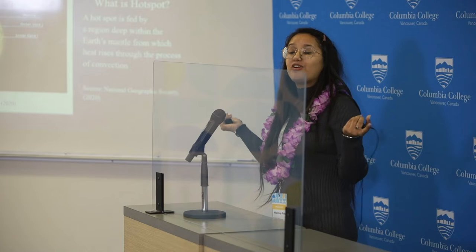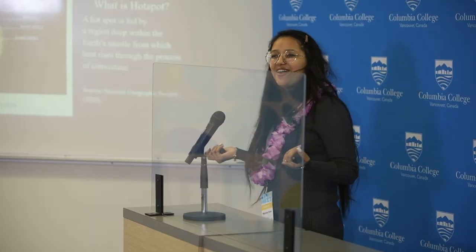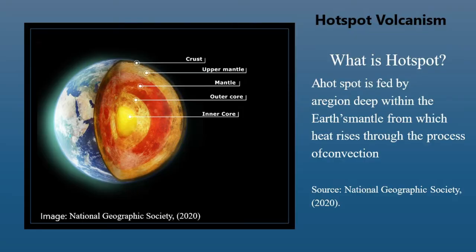So what is a hotspot? What do you think about this term hotspot? Is it something like danger? Or something like a spotlight, or a place with a hot temperature? Or something when you don't have your internet and you ask your friend, give me hotspot. Come on guys, what is a hotspot? It's not something like that. A hotspot is present in the mantle, and the mantle is the third layer of the earth. A hotspot is a region deep within the earth's mantle from which heat rises through the process of convection. And this heat facilitates the melting of rocks.